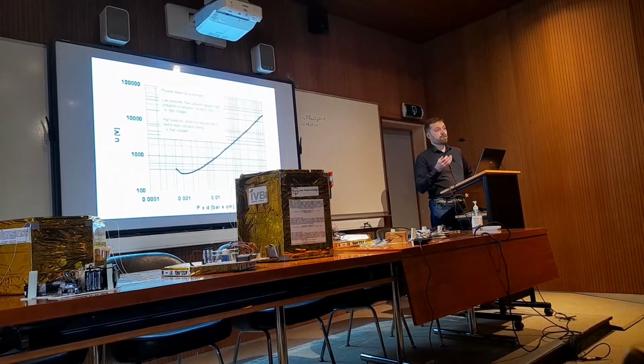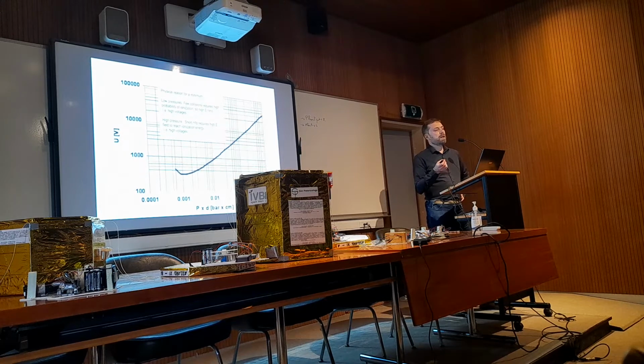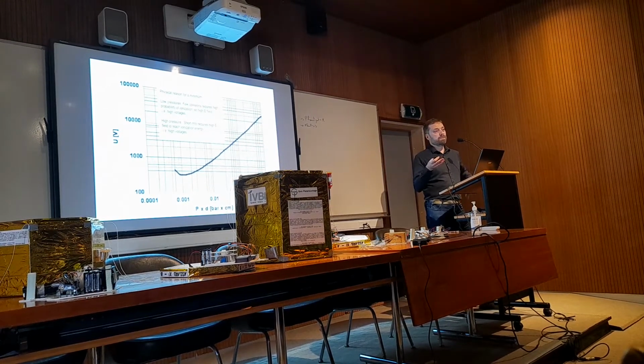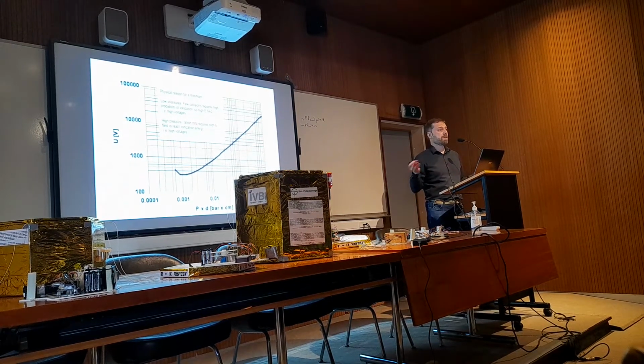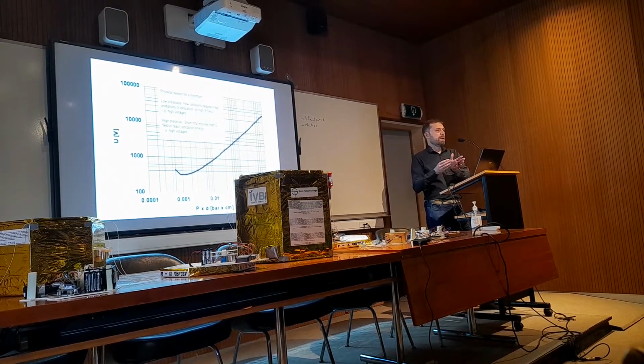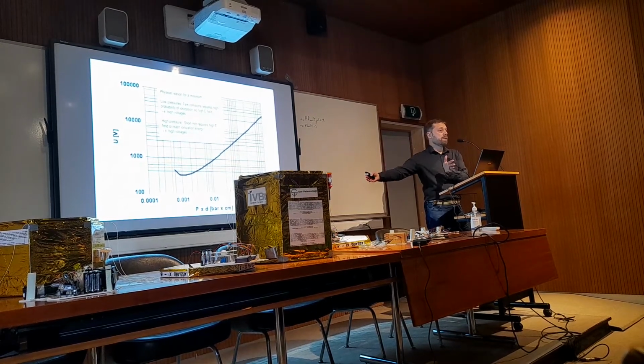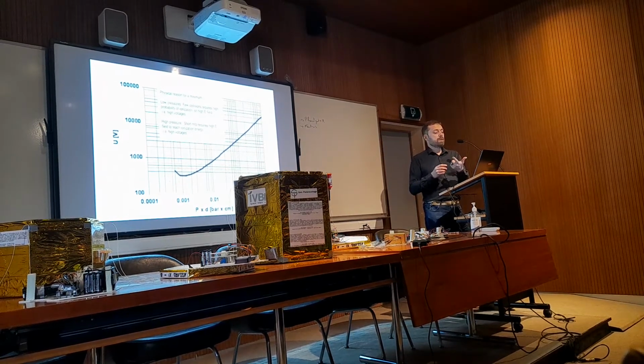So if you're talking about specific impulse, the lowest mass is what you want. So hydrogen theoretically would give you the highest specific impulse. If you accelerate it to a kilovolt, you're going to have a much higher speed for hydrogen than you are for xenon. Xenon is heavy. Two reasons for xenon.